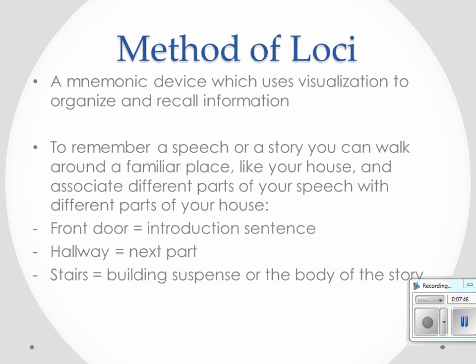Method of loci is a mnemonic device, like I said, which uses visualization and organization to recall information. To remember a speech or a story, you can walk around a familiar place in your house and associate different parts of your speech with different parts of your house. So basically, you are linking the part of your speech to a specific location.